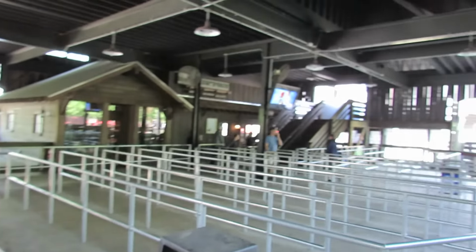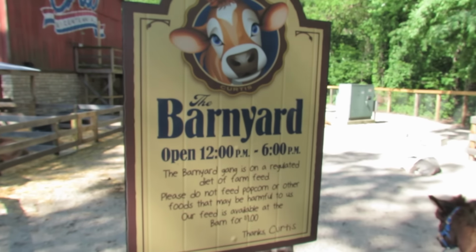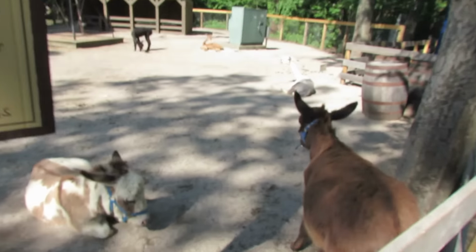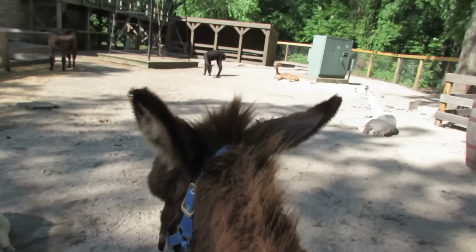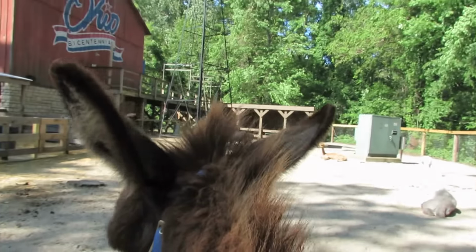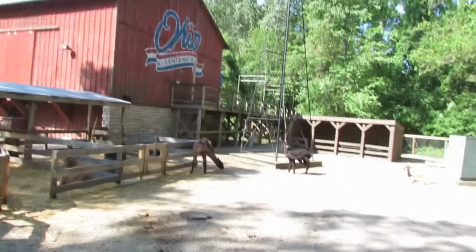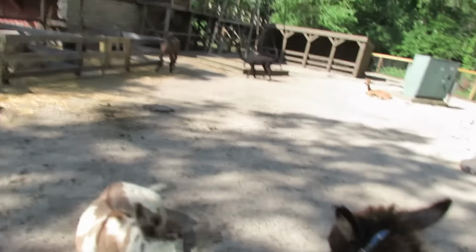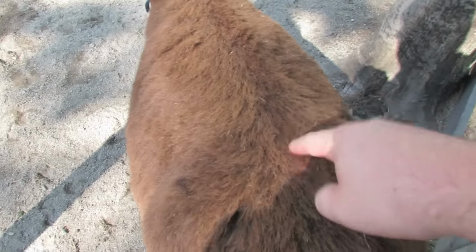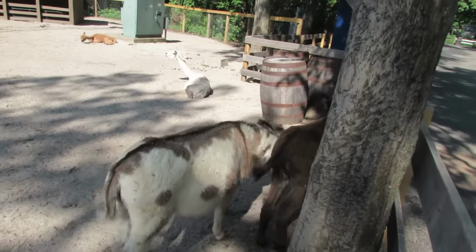You know it's a good day at Cedar Point when Maverick's wait is in the station. Hey guys. Hi, Mr. Alpaca. Hey, look. The POV of the alpaca. Hey, buddy. Yeah, we're at the pet farm. It's now called the Barnyard. It's open 12 to 6. You got all these animals that you can touch, like this guy. Poke, poke, poke. Hey, buddy. All right, you guys have fun. Goodbye.